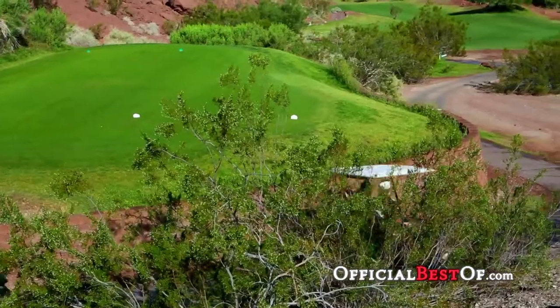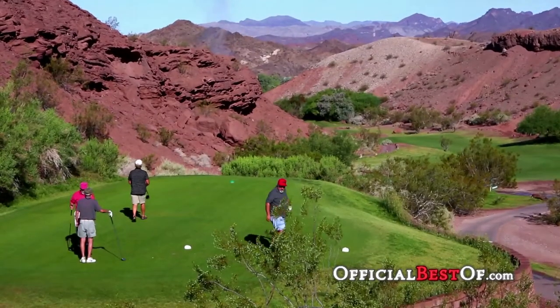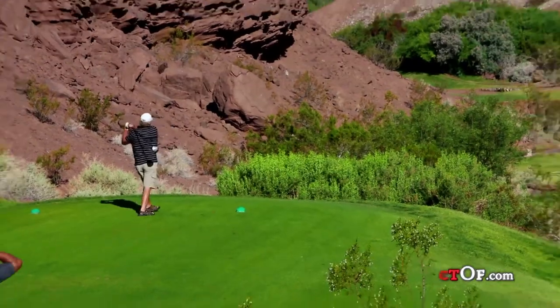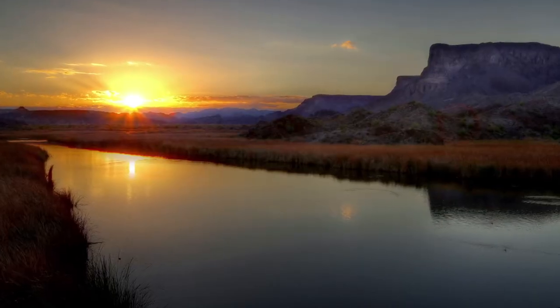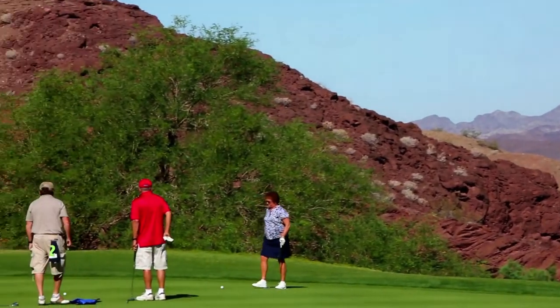We are also the host site for the annual Parker Open. Emerald Canyon is an 18-hole championship course, and we are located about 2.5 hours from Phoenix, 2.5 hours from Palm Springs, and about 2.5 hours from Las Vegas.